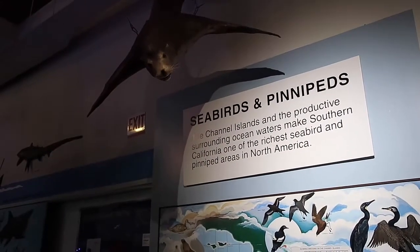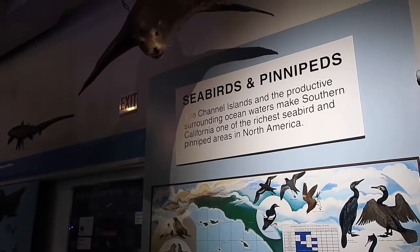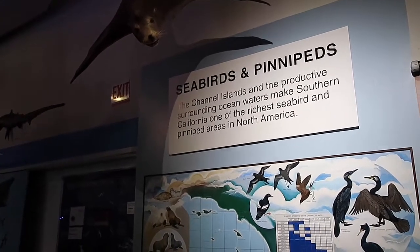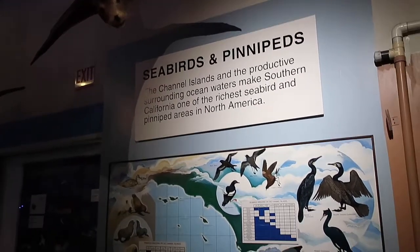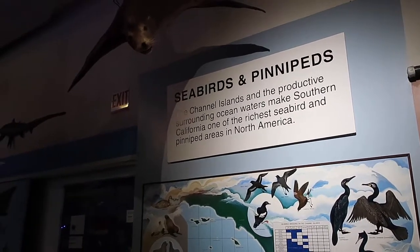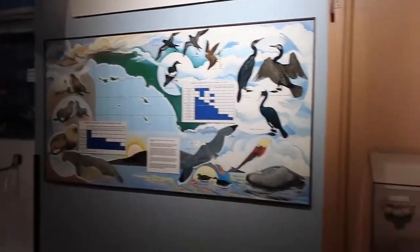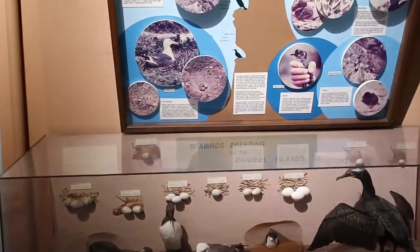On this side, we have seabirds and pinnipeds. The Channel Islands and the productive surrounding ocean waters make Southern California one of the richest seabird and pinniped areas in North America. So here we have some more seabird nesting sites.